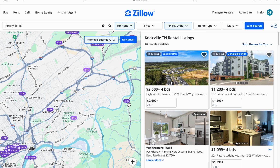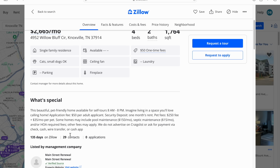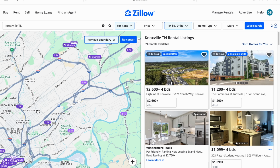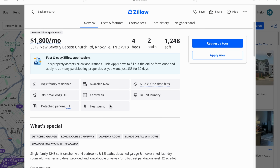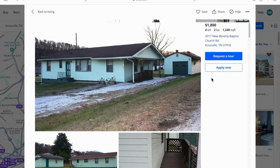As you can see, this one's just way too high: $2,600, 135 days, 29 contacts. That's pretty good, getting 29 people to reach out, but still a lot of shoppers. As your rent increases, your expectation for rental rates goes up, and for anything over $2,000, people have a lot of options. So this one: 5 days, 3 applications, 12 contacts. You can see this one's priced right. $1,800, that's got to be your floor for 4 bedrooms at this point in Knoxville.